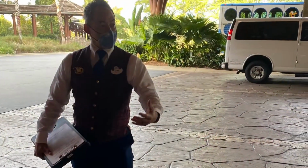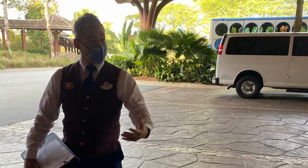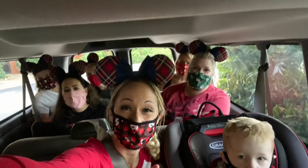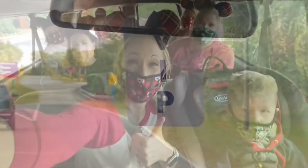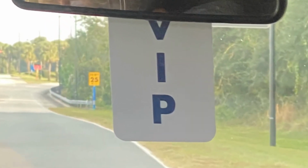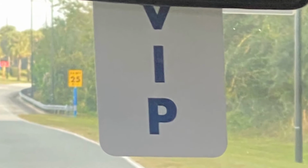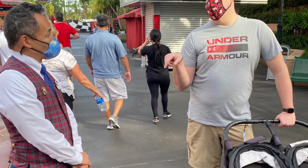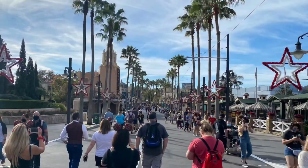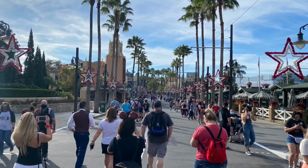Our Disney VIP tour began on the morning of Sunday, December 13th, 2020. Our wonderful tour guide, Jaime, met us promptly at Disney's Animal Kingdom Lodge, Kidani Village. He explained a few things to us, we signed some waivers, and off we went in our private air-conditioned vehicle to our first chosen theme park, Disney's Hollywood Studios.